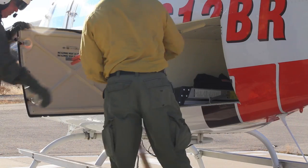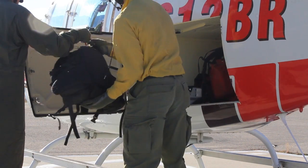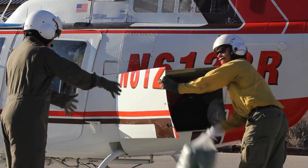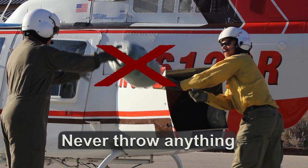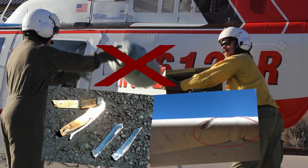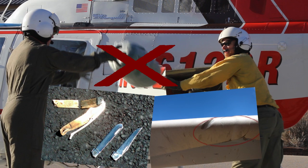Secure all internal and external equipment and baggage. Make sure to provide the pilot with accurate weights and types of cargo. Again, make sure he or she is aware of any hazmat. Never throw anything while working under the main rotor. Loose objects can fly into the rotor blade, damaging the aircraft and imperiling the crew. Never chase or try to catch loose items should they fly in the rotor wash.